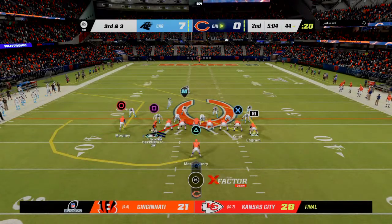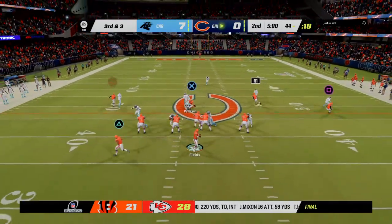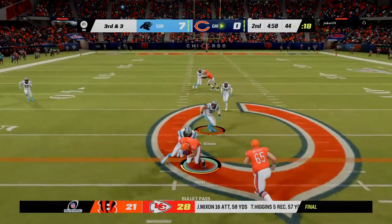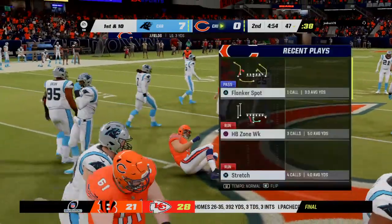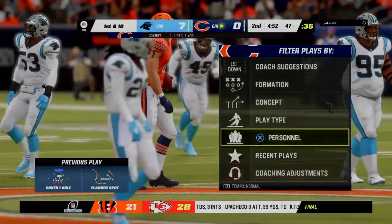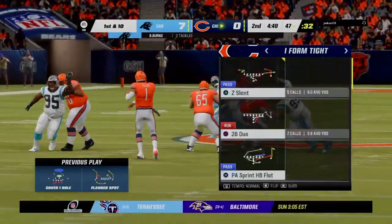Beckham will go in motion right. Fields on 3rd down. Over the middle, and that's caught by Kmet. And he will have the Bears 1st down. It won't be by much. He needed 3, and he got 3, barely. But the mark shows 1st down.